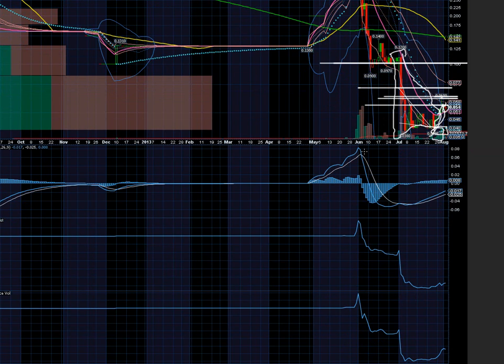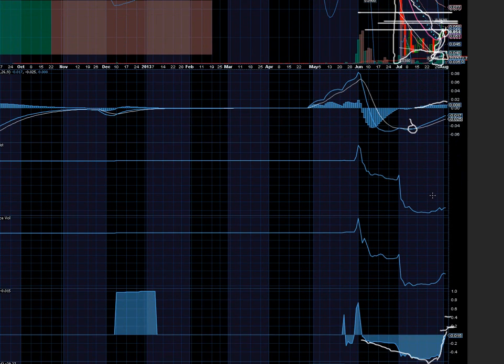Another thing worth pointing out on this chart is that the short-term momentum indicator, the MACD, has this nice bullish crossover, and it's been building distance from the signal line here. So that's bullish in terms of short-term momentum.